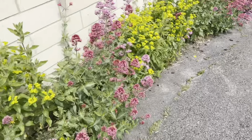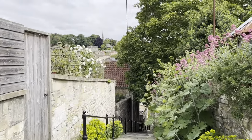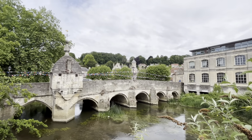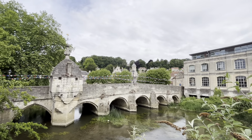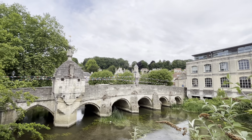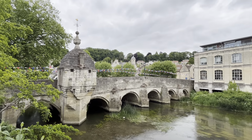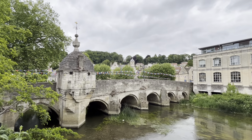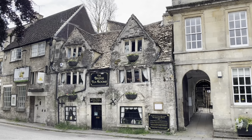So Bradford-on-Avon is a small town that's a 20-minute train ride from Bath. And just like Bath, this town has witnessed many different historic periods, including some Roman occupation at one point. This town is best recognized for its medieval structures, including this bridge, which was reconstructed a few times since the 1200s until it reached its final form in 1769.